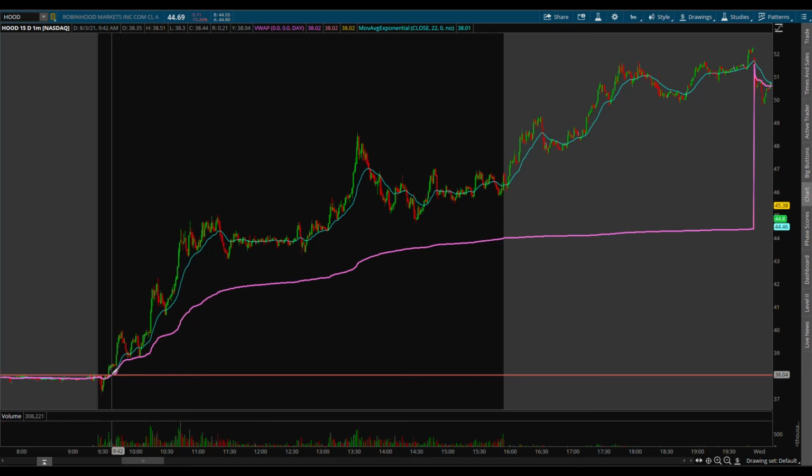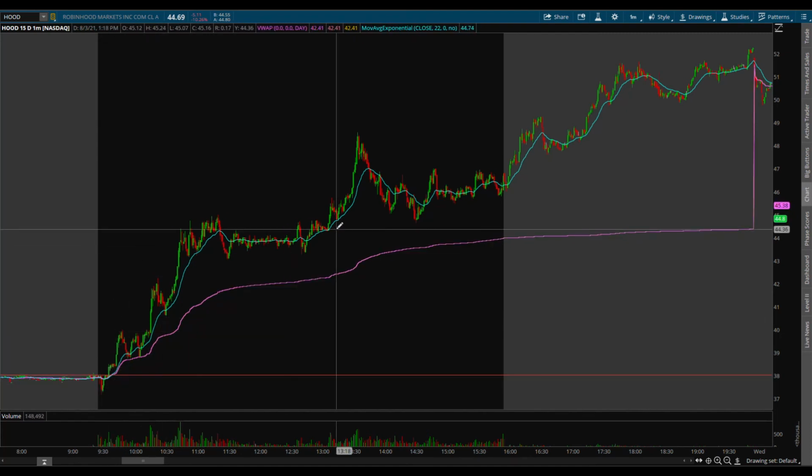What is the market's job? To inflict pain. And as a result here, it inflicted pain. And you need to be a contrarian by nature as a trader, and that's going to save you a lot of times. It's going to save you some pain, because if the whole market wants Robinhood to go down, it's probably not going to go down. And so lo and behold, you got a nice little squeeze here. You got plenty of trading opportunity.